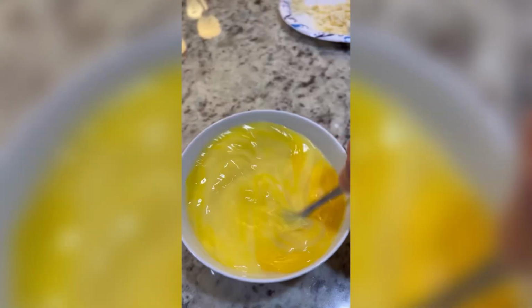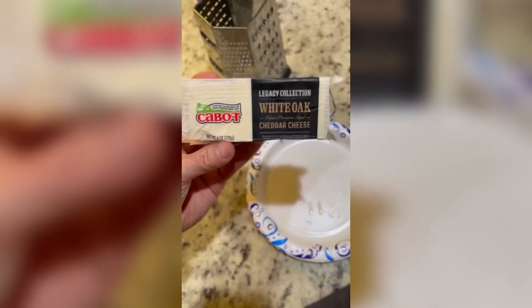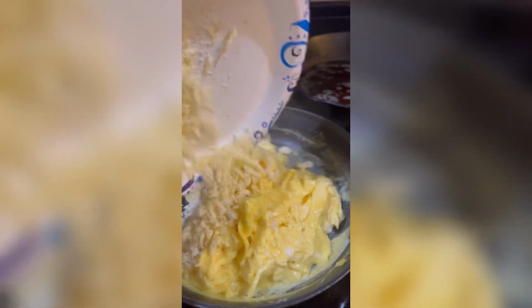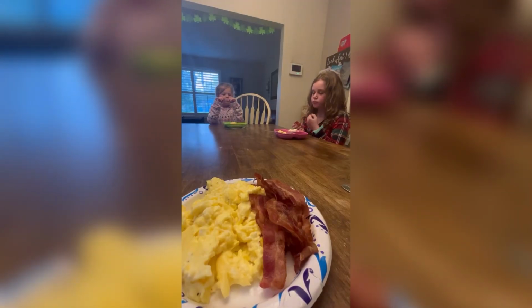I ended up having about 5 scrambled eggs. And to that, I added some cheddar cheese. It's this Cabot white oak aged cheddar cheese. It was really good. I shredded it, and again I add that towards the end of the eggs. Bacon and eggs are a staple around our house. The girls absolutely love it.